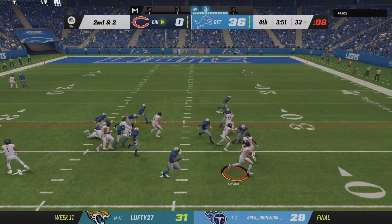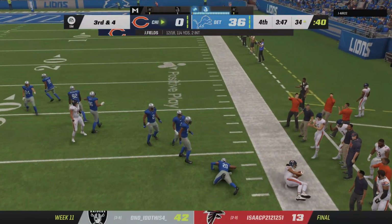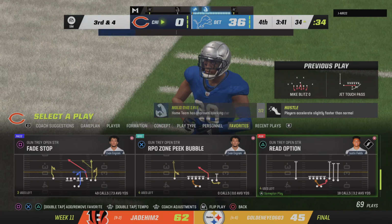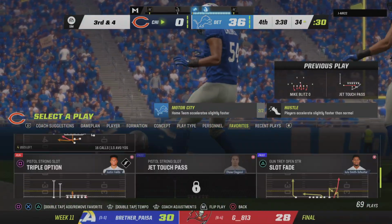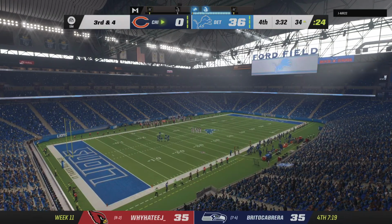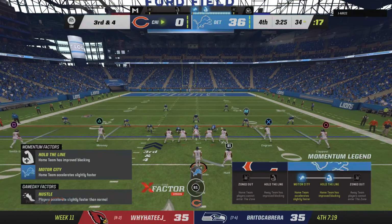Fields tapping it forward, jet sweep. And he will lose yardage back to the 34-yard line. This defense not fooled one bit on that touch pass. And this has become one of those kind of in vogue plays, you know, kind of like the shuffle pass was a few years ago. This one never got off the ground, but you understand why a lot of teams are running it. These wide receivers, a lot of them, they run like running backs with the ball in their hands.